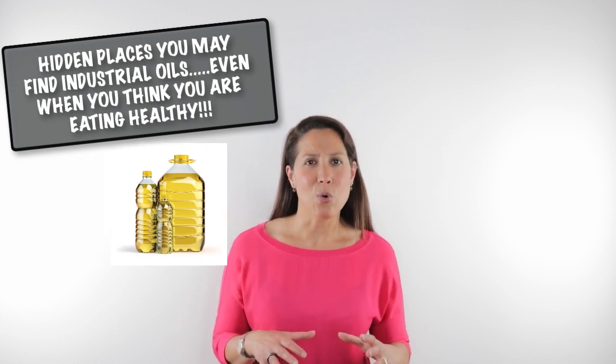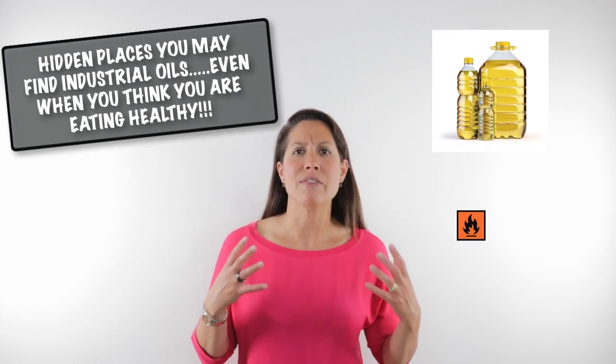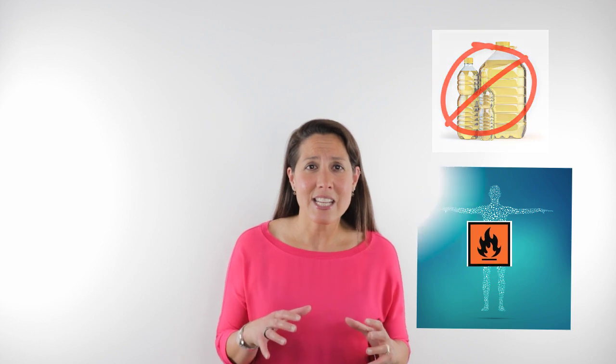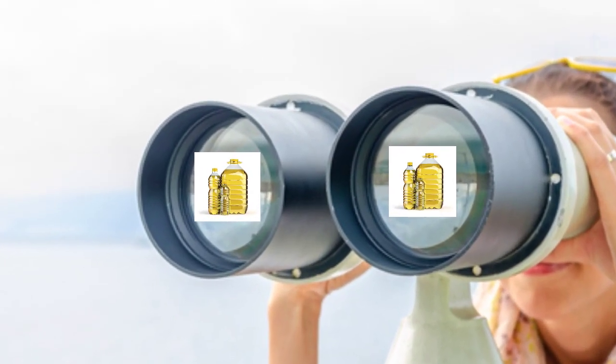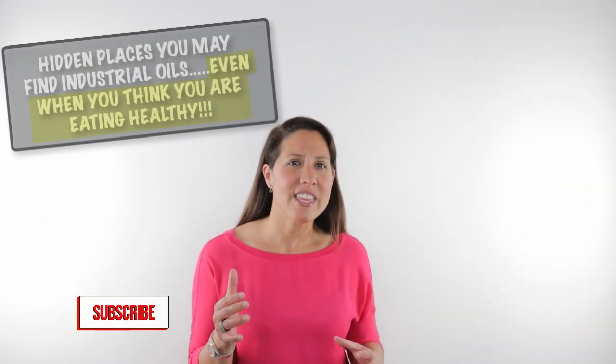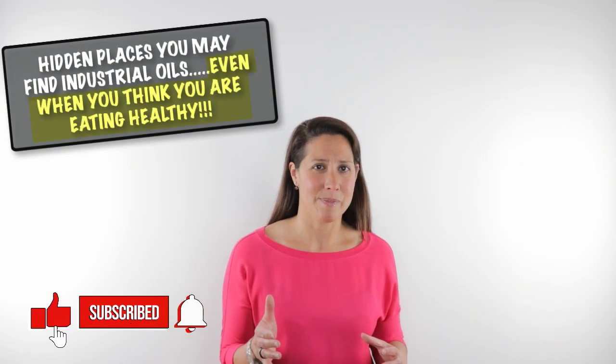Industrial oils are the oils that cause inflammation in our body, and really we shouldn't be consuming them. So there are hidden places where we can find these industrial oils even when we think we are eating healthy.